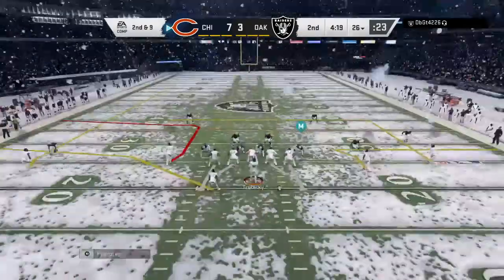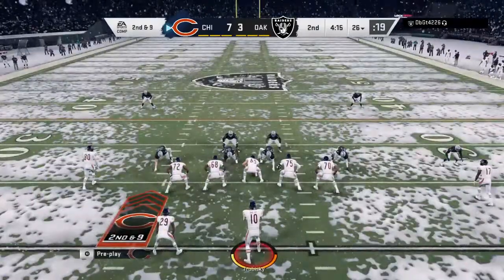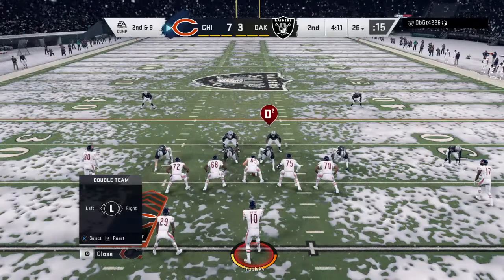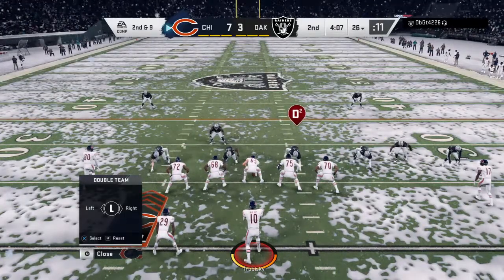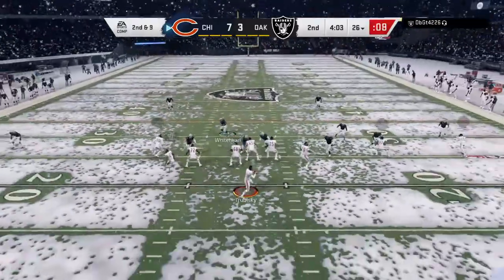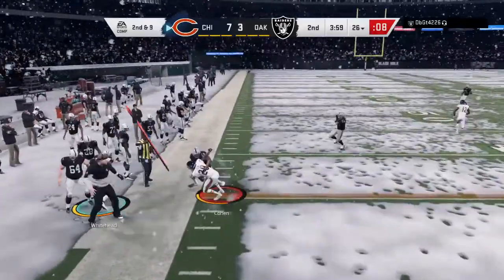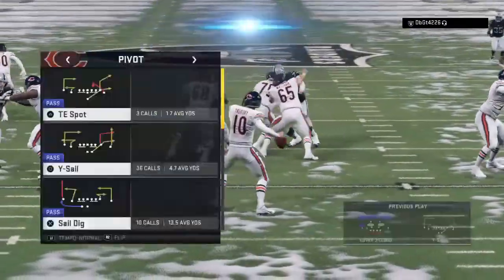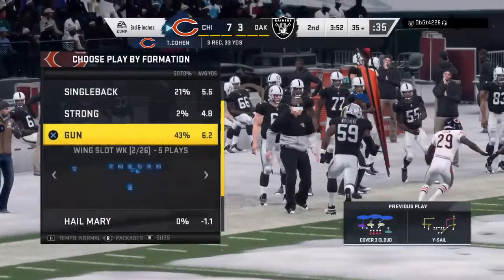The run only got a yard. Here's 2nd and 9. From the gun, it's Trubisky. And he completes it to Cohen. It'll be a gain of 9, and that's going to make it 3rd down and less than a yard. And we see another pitch and catch there to the running back.